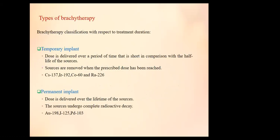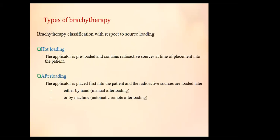According to the treatment duration, brachytherapy is also of two types: temporary implant and permanent implant. In a temporary implant, dose is delivered over a period of time that is short in comparison with the half-life of the source. Sources are removed when the prescribed dose has been reached. In temporary implants, cesium-137, iridium-192, cobalt-60, and radium-226 are used. In permanent implants, the dose is delivered over the lifetime of the sources, which undergo complete radioactive decay. Gold-198 and iodine-125 are used. And according to the source loading, there are also two types of brachytherapy: hot loading and afterloading.